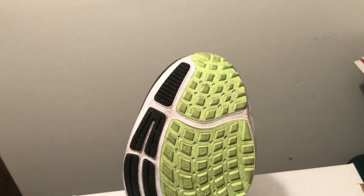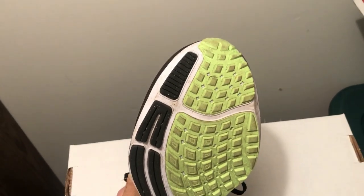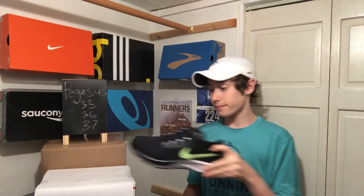Next is toe off. So I'll use this shoe for example. Toe off is how your foot propels, like your forefoot, how it propels off the ground. I gotta give that to the 37s, just because it does have that curved toe design. Unlike the other models, they do not have that. They're pretty flat, but this does have a curved forefoot, so that does just help with toe off.